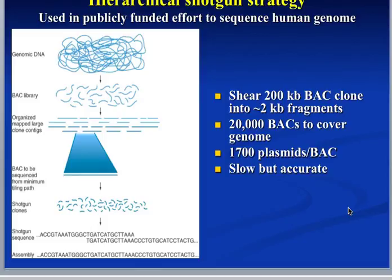I jumped ahead, and let me jump back to this. I don't show you a graphical picture of the shotgun sequence, but the shotgun strategy would be you don't use the hierarchical BAC library. You take the genomic DNA and you skip all the way down to the shotgun clones. You break it into tiny little pieces and you sequence them. Then you put all that information into the computer and you allow the computer to put the fragments together. People didn't think that would work, and they thought it would generate too many mistakes, but it turns out there is enough variation in the sequence that it worked just fine.